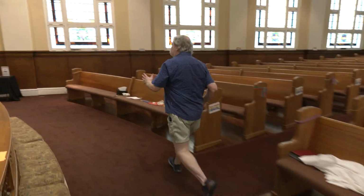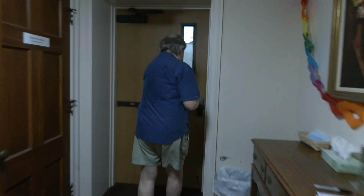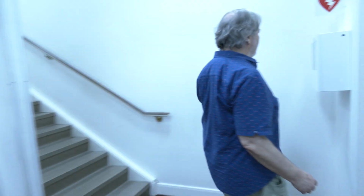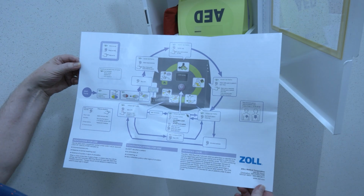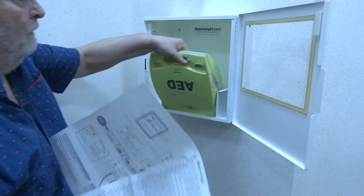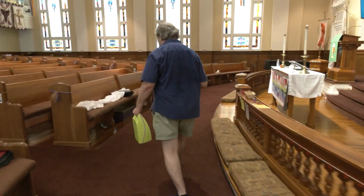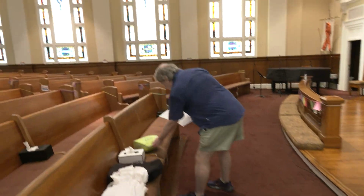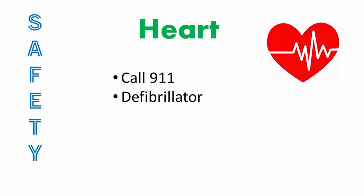If someone happens to have a heart event, lay them down. Have someone call 911, go into the hallway through to the elevator, turn right, and open the holder for the heart defibrillator. Pull out the instructions on the right, get the side little red packet, and pull out the device itself. Take all these back to the victim and, while utilizing the instructions, proceed. The important thing with the heart event: have someone call 911, get the defibrillator.